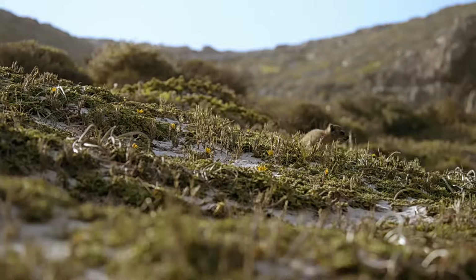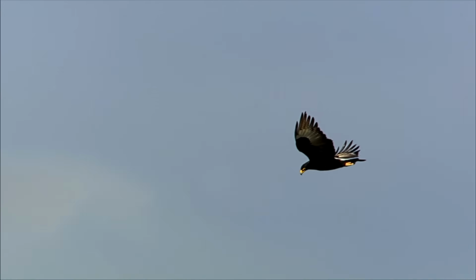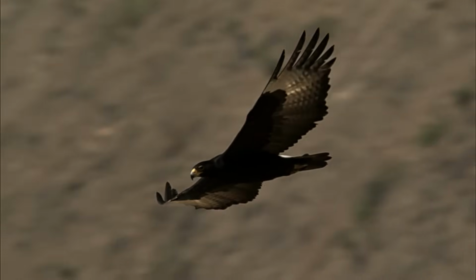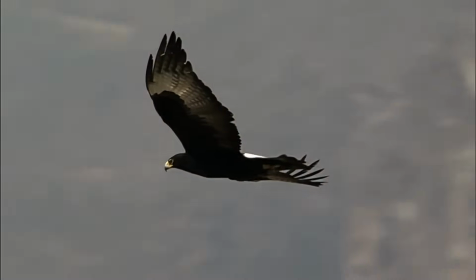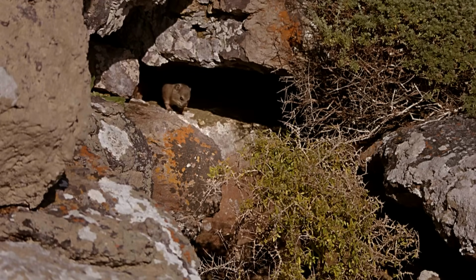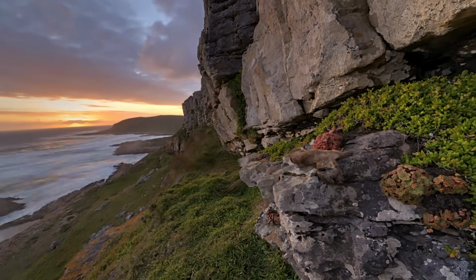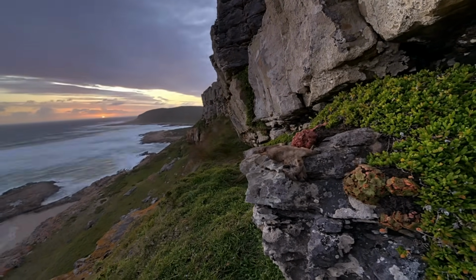A last warning finally reaches the little explorer. This time, the eagle draws a blank and moves on. For today, the dassies are safe in the shelter of their rocky hollows. But the attack has nonetheless taken its toll. Even dassies can sometimes lose their footing and plunge to their death.